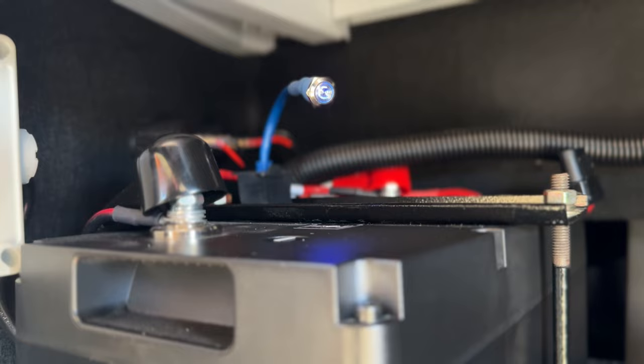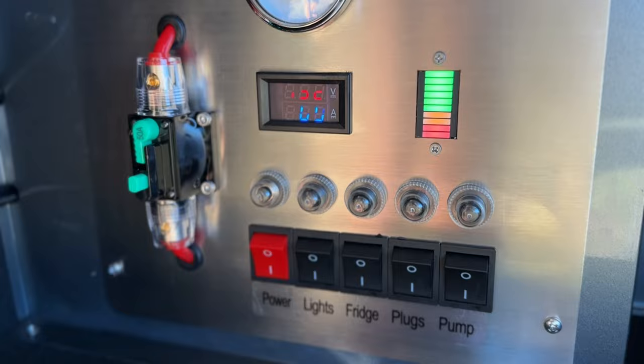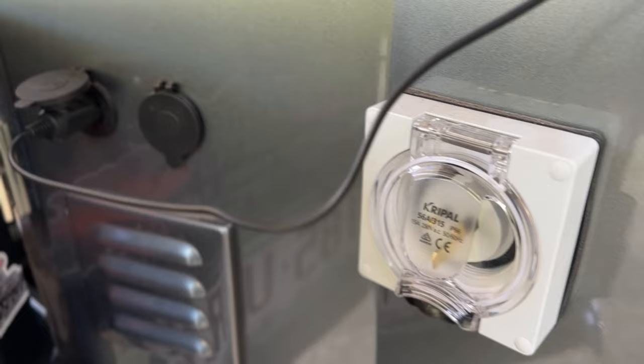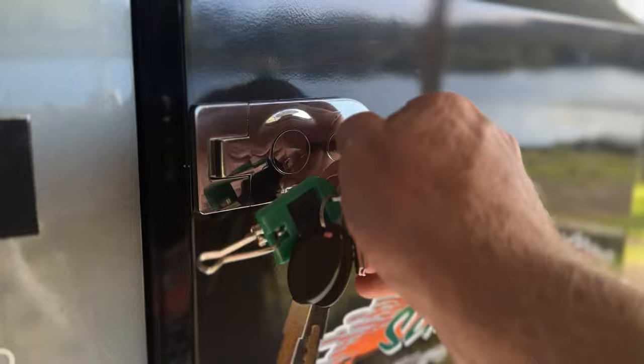a bit of both. Electrical system running off a 100 amp hour lithium battery, powered by a 200 watt solar panel, full battery management system, switches and reset switches, and all the plugs you need for power out and lightning fast power in. There's a light system for tent, awning, kitchen and cupboards, and the whole trailer is lockable.